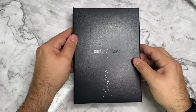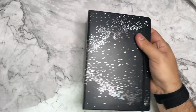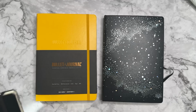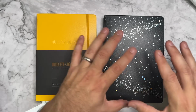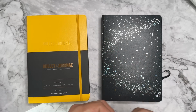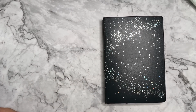One of the things that they've also been doing recently, and we'll check out this notebook, is they've been partnering with other creators and really including them inside of this community. Originally, Bullet Journal kept things very simple, which is black and blue, and as they've been including more color, it's been cool to see, but even now working with other artists, you have a few options that you didn't have in the past.